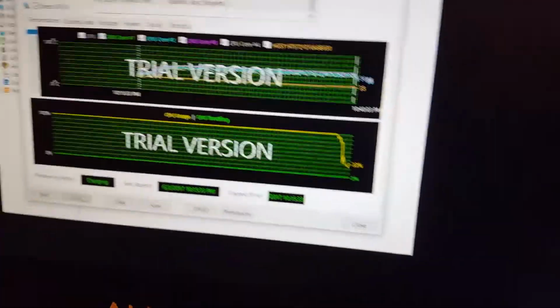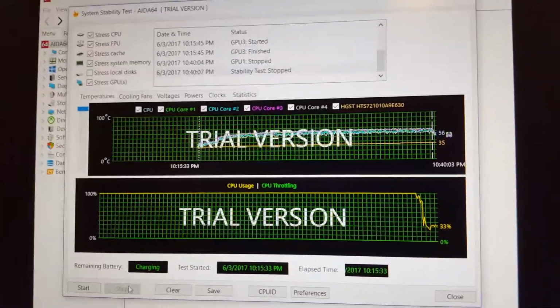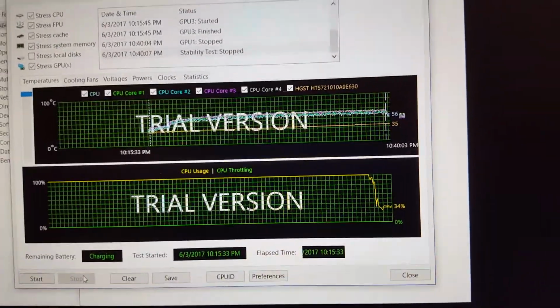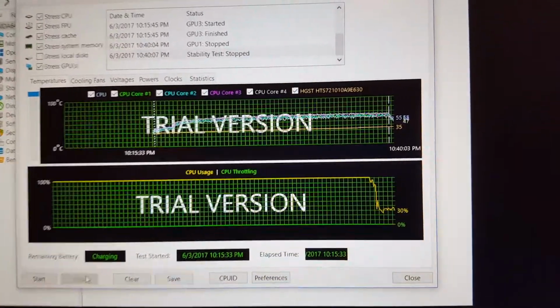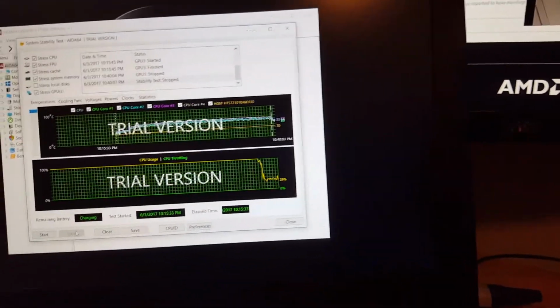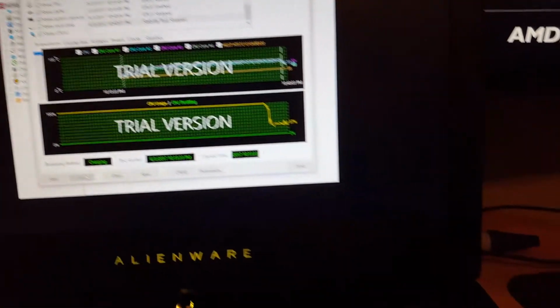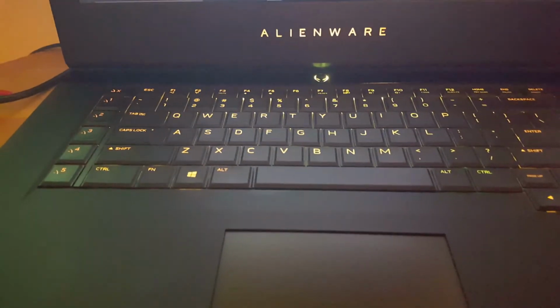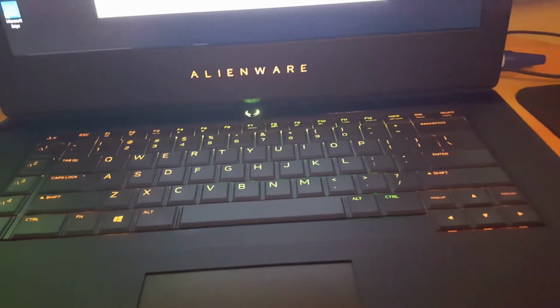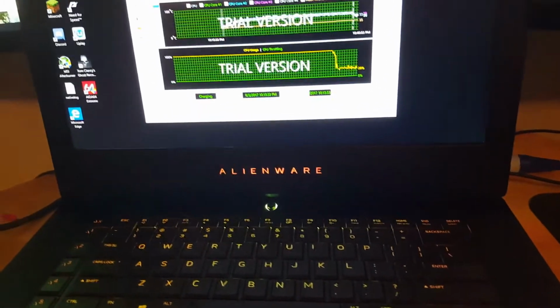But the unit that I got doesn't seem to have any thermal issues whatsoever, because I've seen reviews where this thing would be on Aida64 and it'd be hitting the 90s and thermal throttle like crazy, but mine hasn't done that, which is very nice. Quite surprised. I was a little worried, but I've upgraded the RAM to 20 gigs of DDR4, because I thought 20 is an alien number. So, yep.